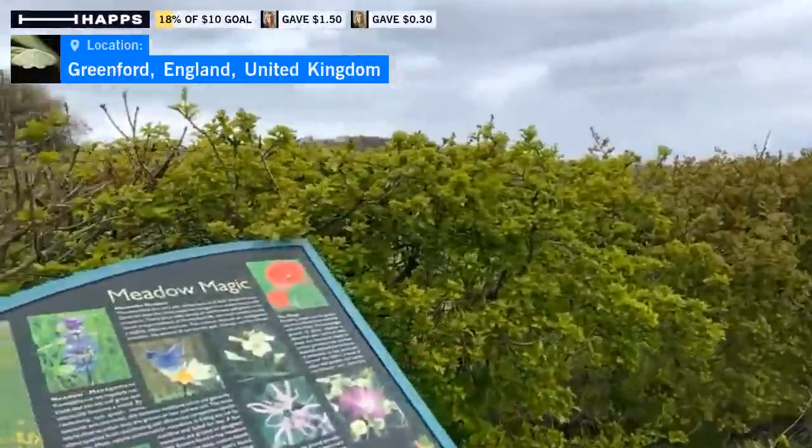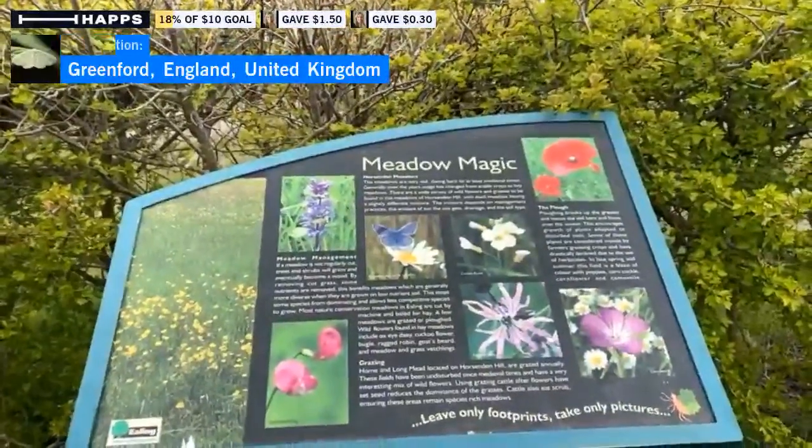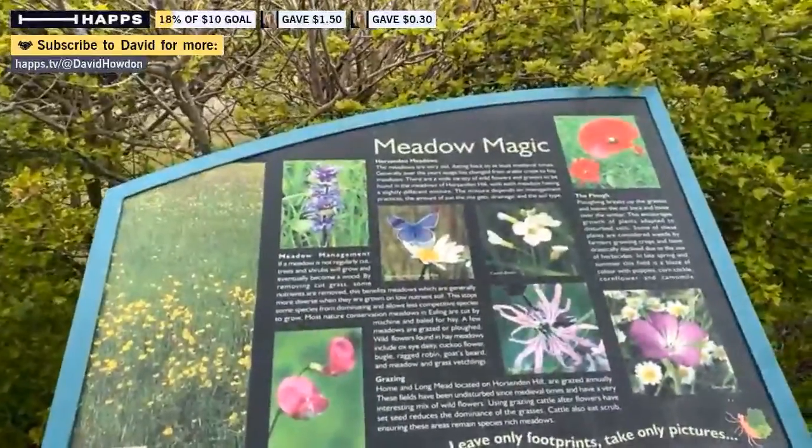You can see here some of the illustrations of some of the descriptions of how they manage the meadows, and that's the closest to seeing a butterfly I suspect we're going to get today, is seeing a picture of a common blue on an ox-eye daisy.